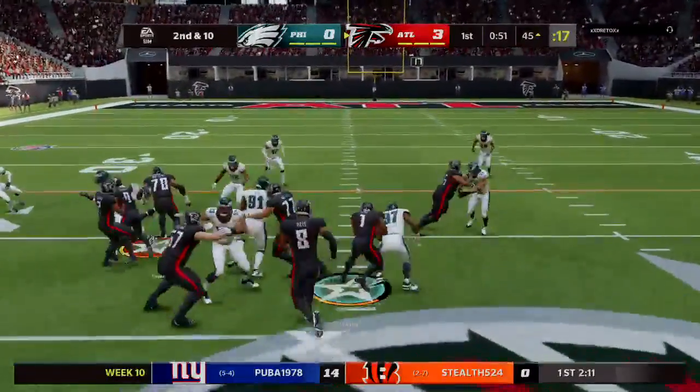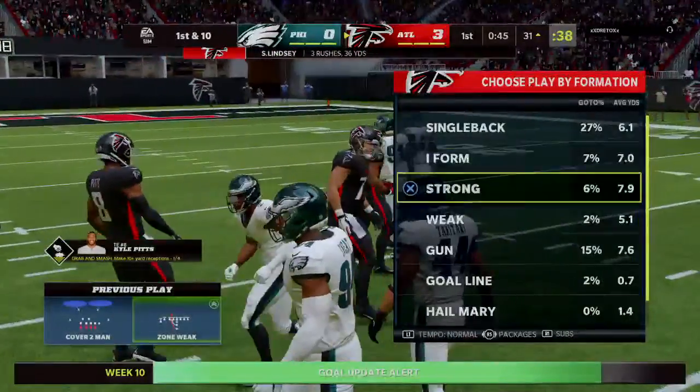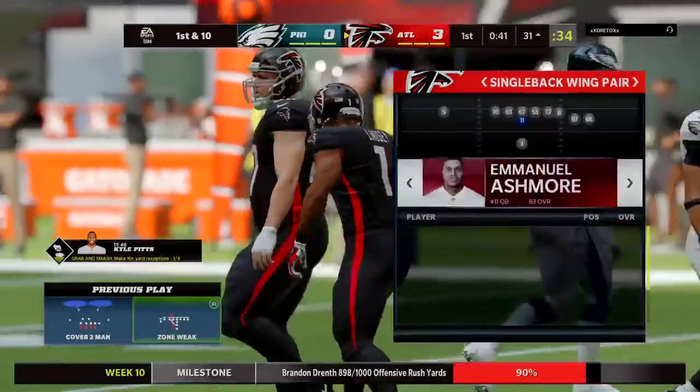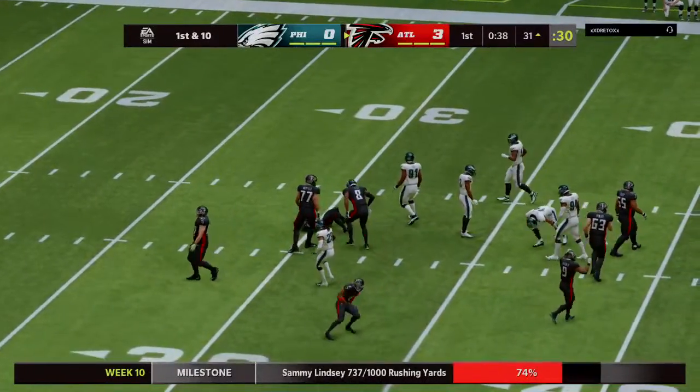On 2nd down, a run with Lindsey. Able to push his way through. And past the 35, he'll be dropped a yard or 2 shy of the 30. Usually we see runs like this as the defense breaks down later in the game, but this guy is setting the tone early, running through all types of tackles and putting the defense back on its heels.